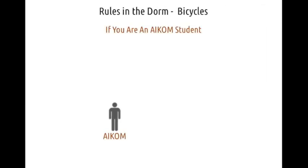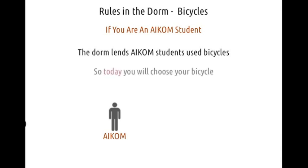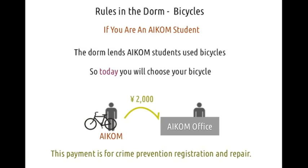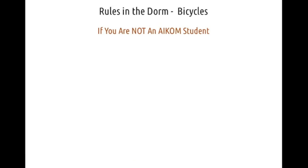Now let's talk about your bicycle. If you are an ICOM student, the dorm will lend you a used bicycle. Today you will choose that bicycle. However, there is a 2,000 yen cost that covers the registration and repair for that bicycle. However, if you are not an ICOM student, you will have to purchase your own bike.